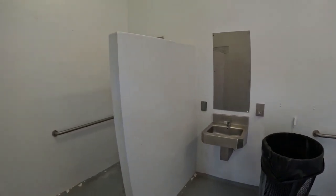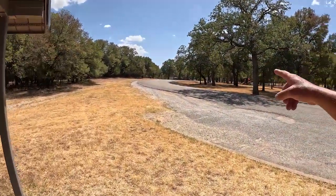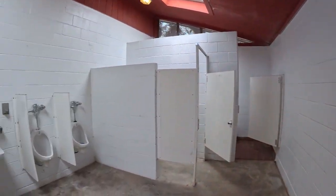There's not a whole lot of stuff here, but I'll keep looking. The big cement block house bathroom. Better than none at all. Better than being closed. So we're at the restroom next to the gate. It's okay, you know. I've definitely seen worse, but I have seen better too.